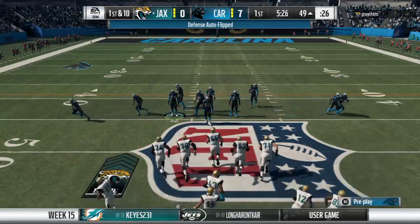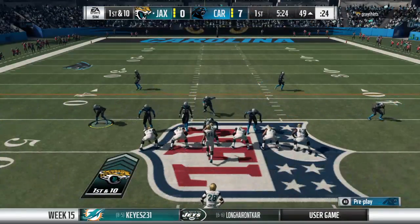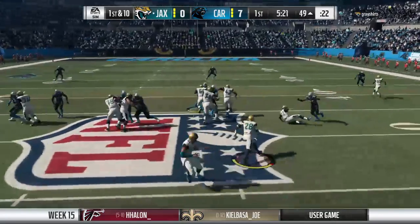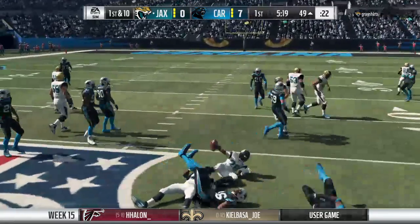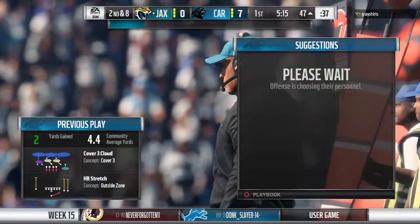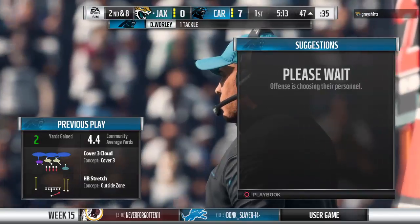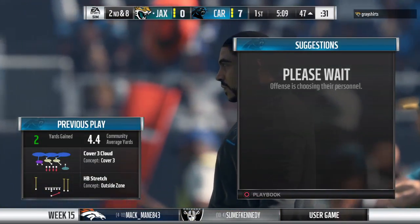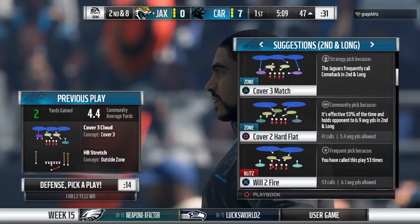And the D-line pinching together must be expecting the run. There's carry number 1 for Kenneth Dixon. Gives him a couple on the carry there, 2nd and 8. Well, he's looking for some running room, and there wasn't a whole lot of it there on that play. I think he was lucky to get a couple of yards out of it because those defenders were rallying to the football pretty quickly.